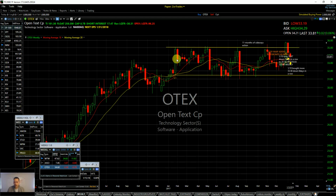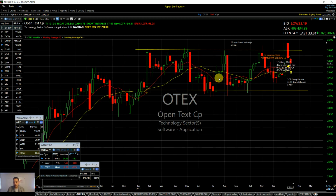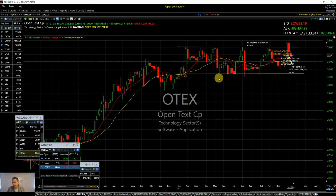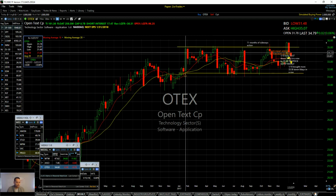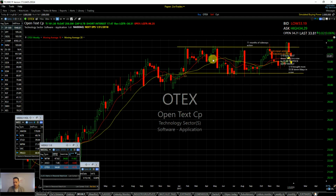And OTEX, sideways for 11 months. It looks okay. If you want to wait for the actual confirmation, then the buy stop here would be 35.07 plus 10 cents, 35.17. So that's still a long ways to go, but it's developing, okay? This stock has been trading in the box between 35 and, call it, 31.50 for 11 months. So it's developing, it's heavily shorted, but we've got to get above the top of the box here.